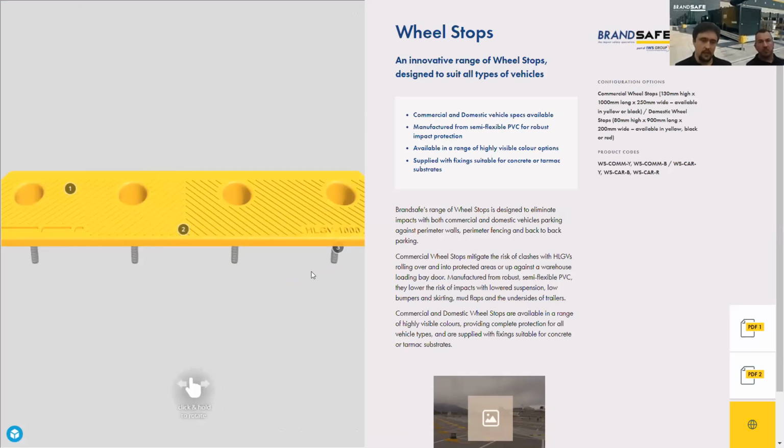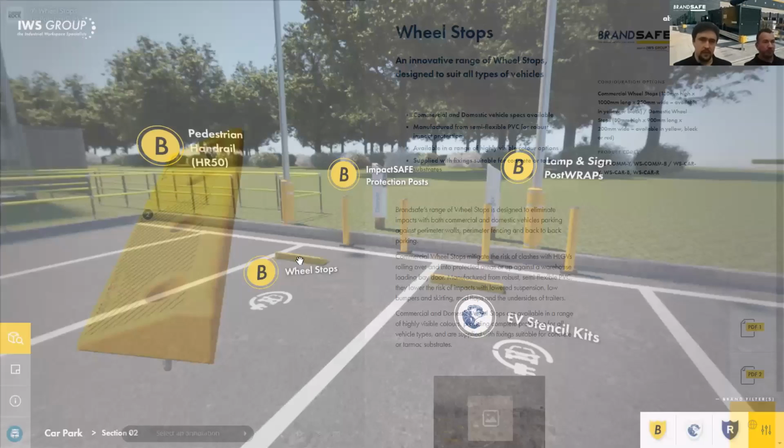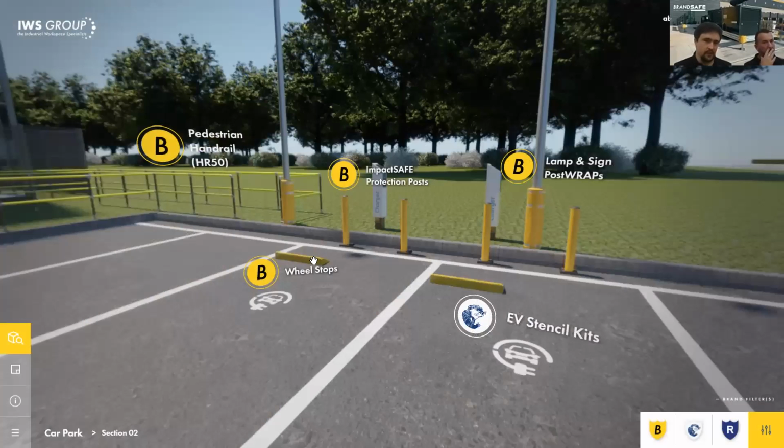We can have different colors: yellow, black, red. Again, whether that's to match a particular color scheme or just for additional visibility, that's entirely up to you. And then we'll supply these with fixings for installation into concrete or tarmac substrates. So this particular one you'll see here will be a domestic wheel stop, but again, if you're using a heavy goods vehicle, we'd recommend the commercial one in that instance.